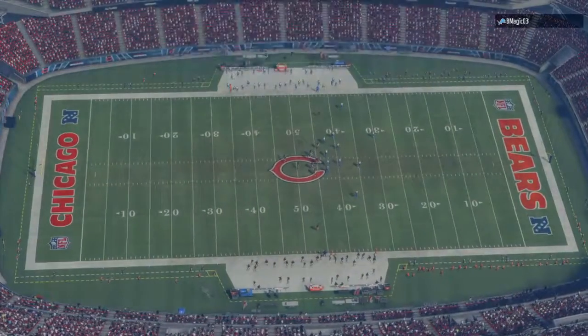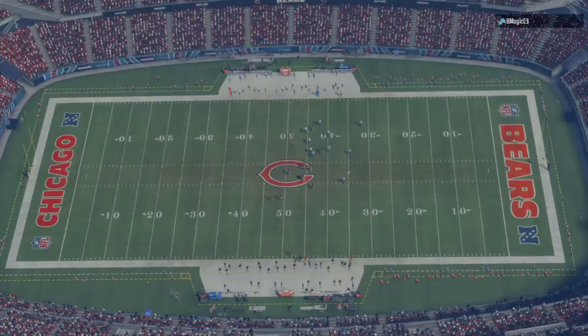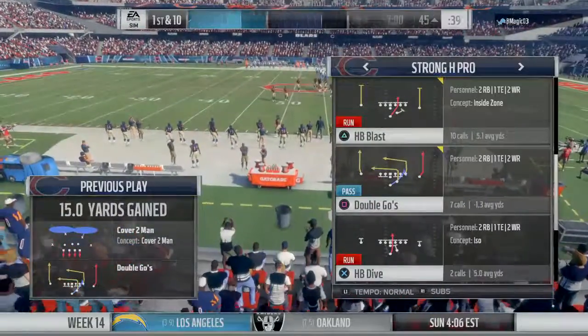Back now at Soldier Field. It's Bears football here. They also have the lead as well as we begin quarter number 4.